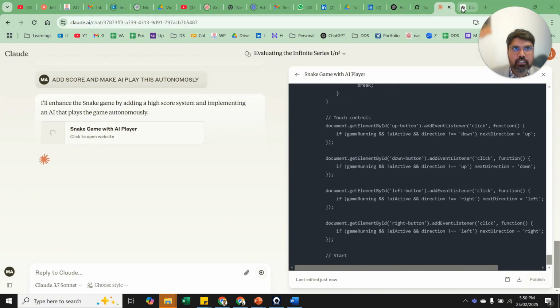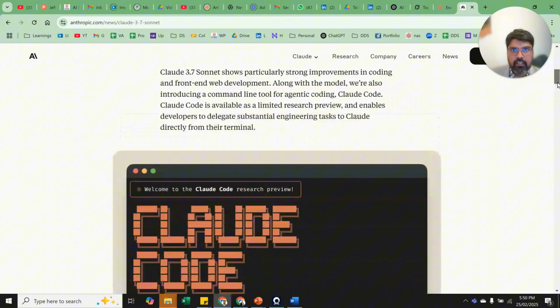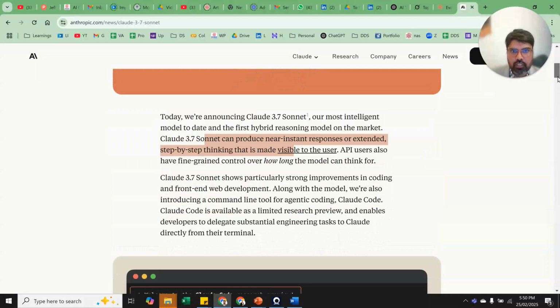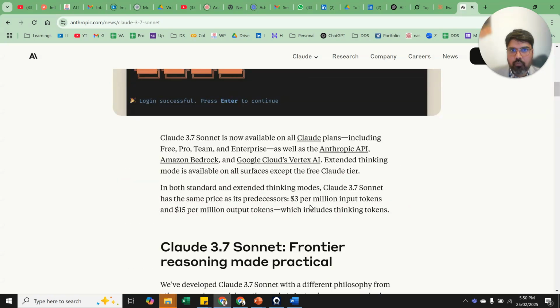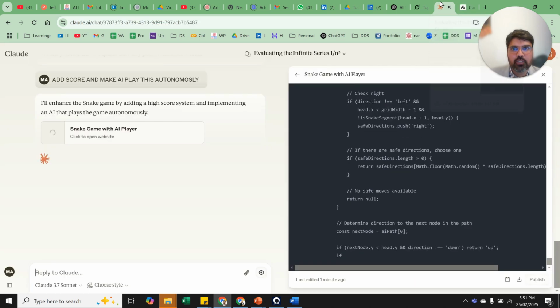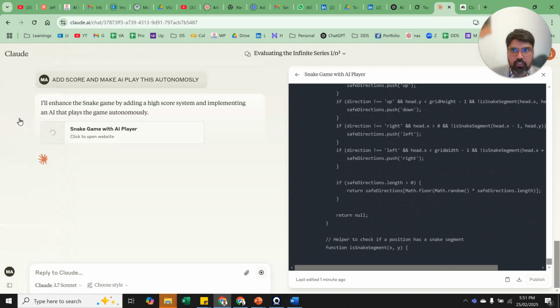And while it is still loading, we can go to the paper and try to understand the features of this. The price is $3 per million input tokens and $15 for output. So the price is also the same, which is something very nice. Now it is still creating the game. Once it is done, we will resume.